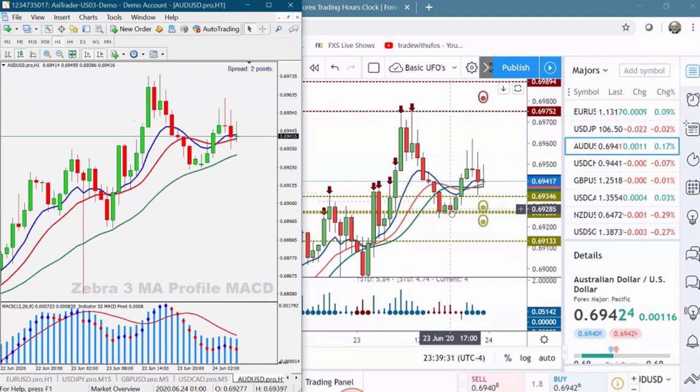Okay, so let's take a look here again. What do we see on the hourly chart? We see that if it pulls down to the 0.69345, 0.69342. Oh no, is that? Let me read it off there. 0.69346. That's the top of the buy zone. So it looks pretty good for entering into the buy zone if price pulls back to that level.